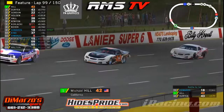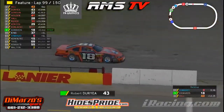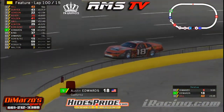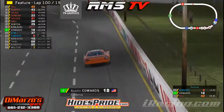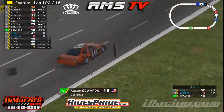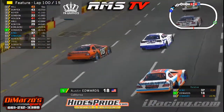And yet here, Michael Hill is showing as your leader. Let's see, Robert Duryea is second. And Austin Edwards decided to go ahead and pit. Not sure if he's going to take some tires or what. It looked like he's just coming out of pit road. We didn't see exactly what he had done while he was in there. And that's going to put him, just like we saw with Royer, at the back of the pack now. Last car on the lead lap in 9th position.